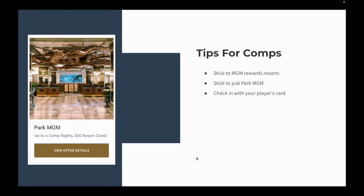When you check into your hotel, check in with your player's card. Charge everything to the room. That way it's connected to your player's card and you get all the credits for it. This means going to the snack bar, Starbucks, etc. Charge all of that to the room.